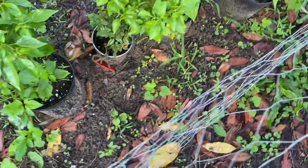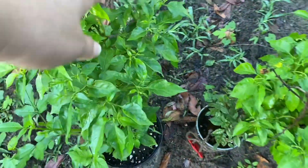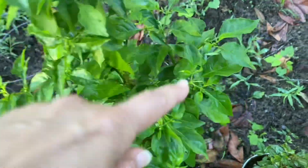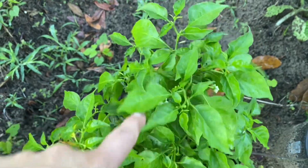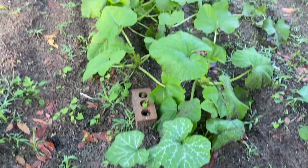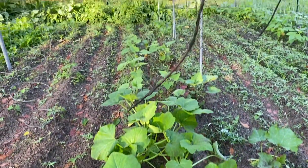These are beans. Beans and more beans that we just randomly planted. Peppers. Oh, we got a lot of little bud action happening here. Some buds and some flowers, and it's gonna happen. Loving my squash. Those look great.